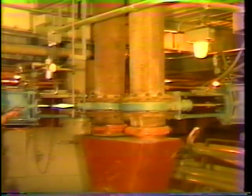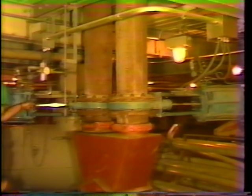The operator is opening up, indicating that it is now open, and these lines are now in service and ready for air and coal to be blown to the burner. Illustrated here are two of the burner pipes going up through the burners up on the upper level.